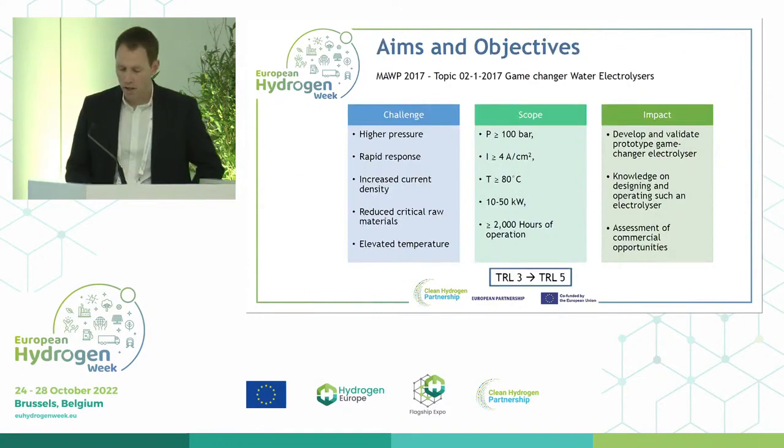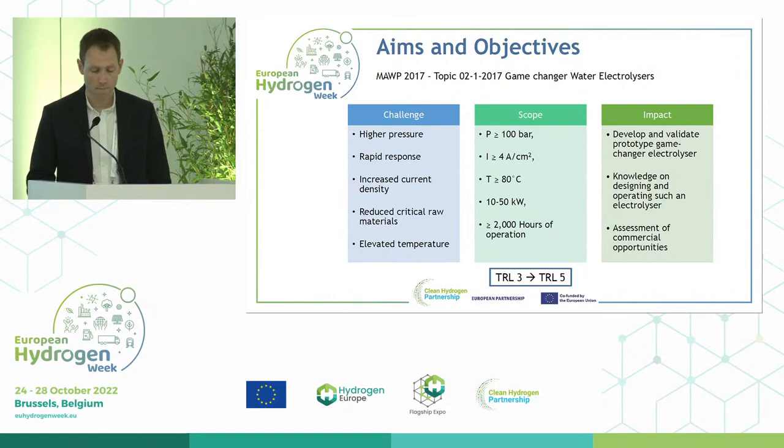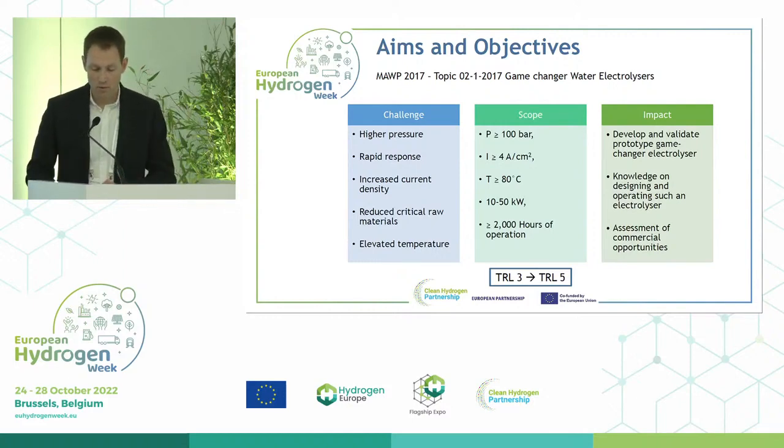The aim of the call topic was to move recent developments from the laboratory level to the engineering stage to disruptively alter electrolysis technology. It sought significant increases in current density, pressure, temperature, along with a decrease in the use of critical raw materials. This meant operating at over 4 amps per square centimetre at temperatures of over 80 degrees Celsius and pressures at or just over 100 bar. New developments could be in both materials and balance of plant and validated in a system of between 20 and 50 kilowatts in size, operating over an extended period of time.